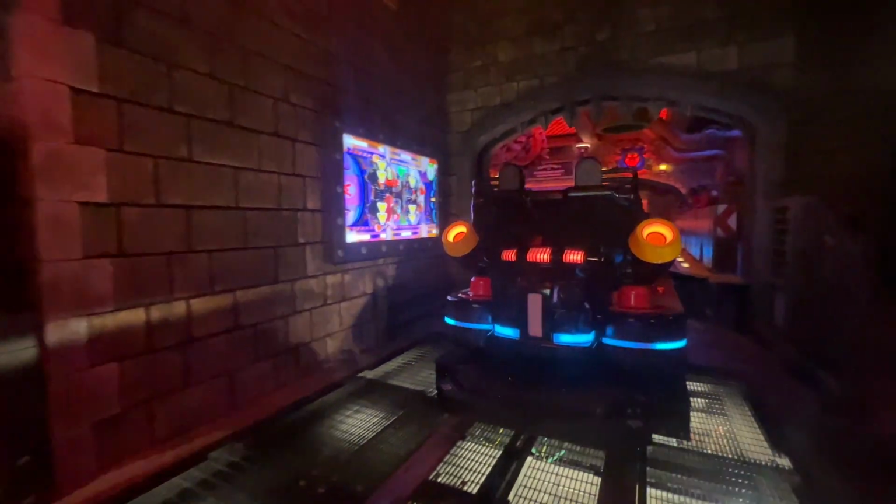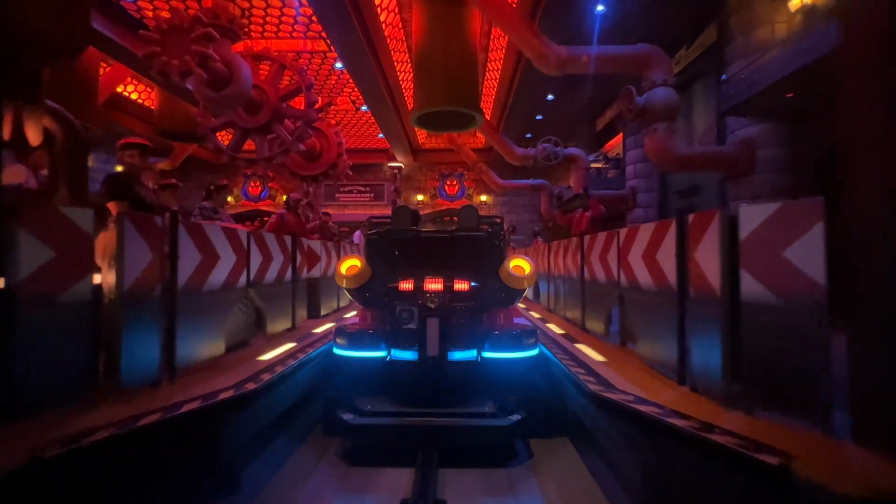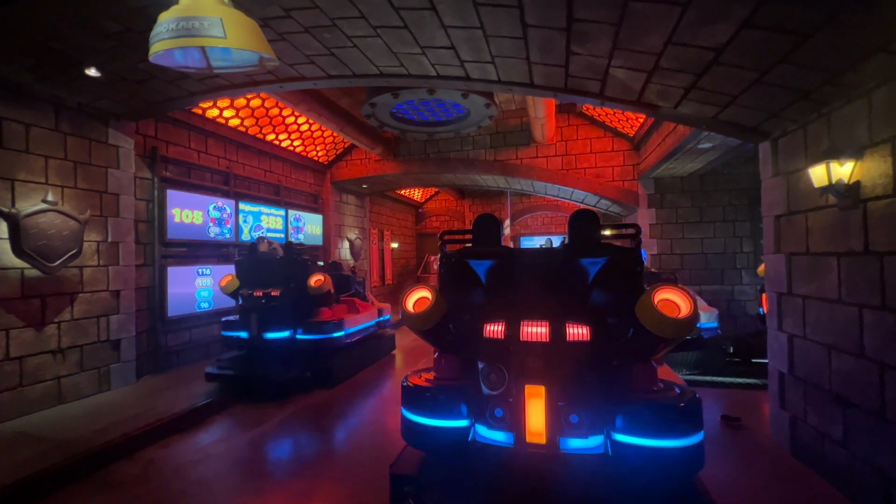Nintendo World is a fantastic addition to Universal Hollywood, but the key here is to arrive as early as possible to get everything in before the crowds arrive for the day.